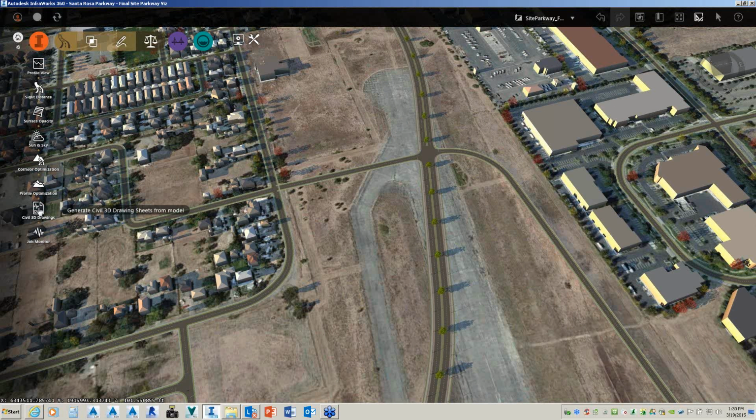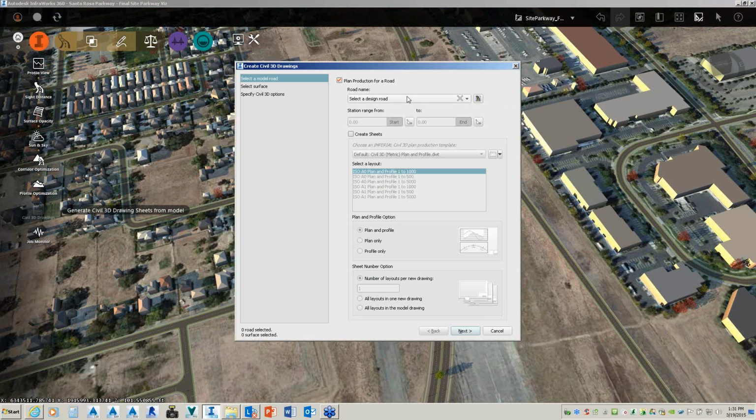If anyone has used Civil 3D, they will be familiar with the properties palette that comes up in reference to Civil 3D. So right now it's saying select the design road. Here's my plan and profile sheets. It pushes this data specifically straight to Civil 3D. So being able to get a set of plan and profiles based upon a design or concept road, pretty straightforward in reference to Civil 3D. I am not going to do that part.